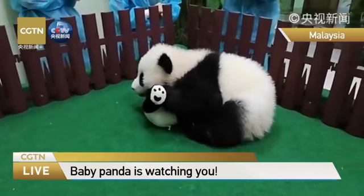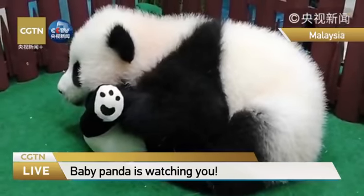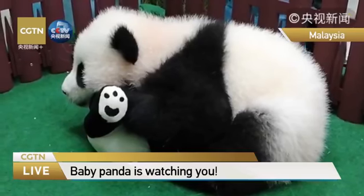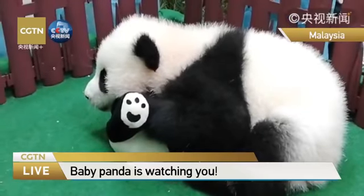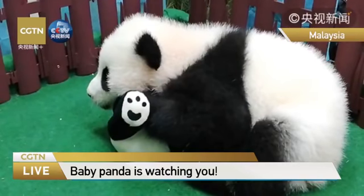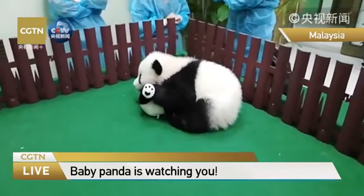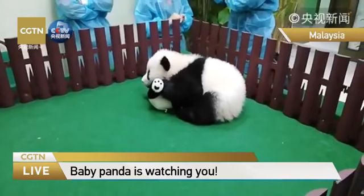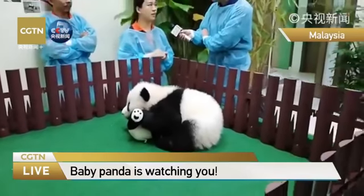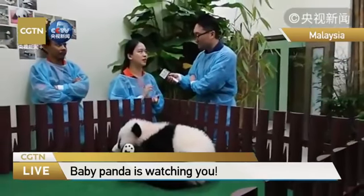What about the general condition of this panda cub? Actually, we keep the cub with her parents, and only for 2 hours a day do we put her here. Most of the time she spends with her mother, because at this point she's not ready to take food.